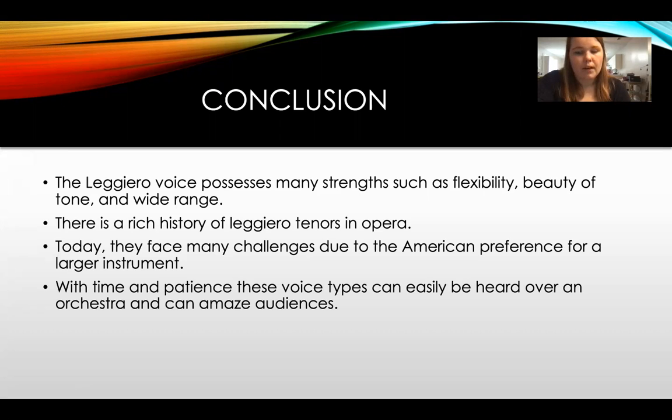And even though American houses prefer the larger instrument, it does not mean that crowds are not excited by these voice types and their virtuosity. And that concludes my presentation.